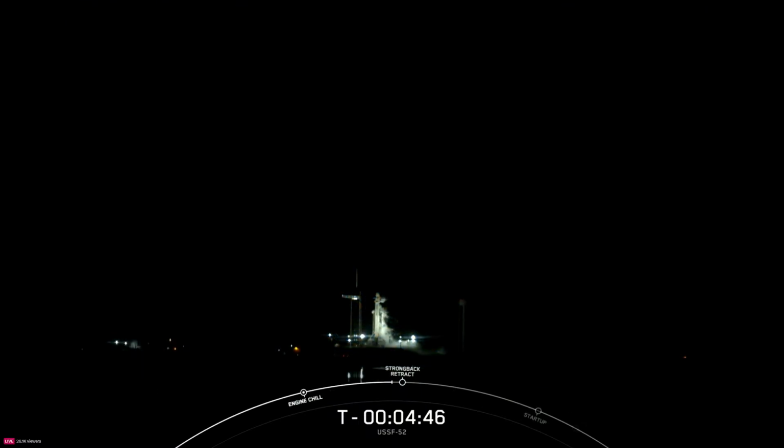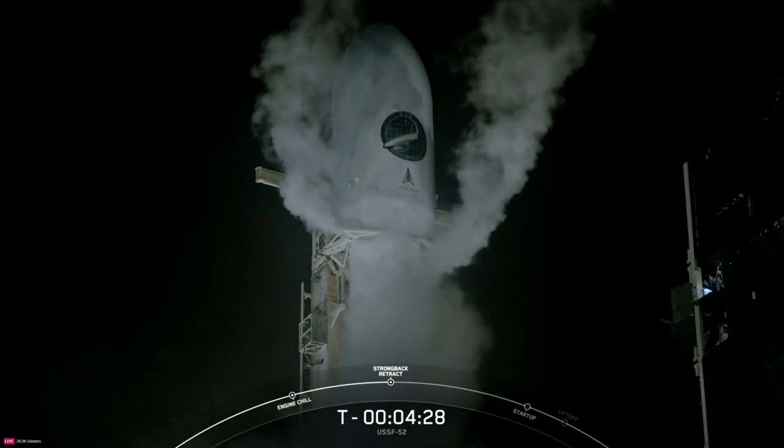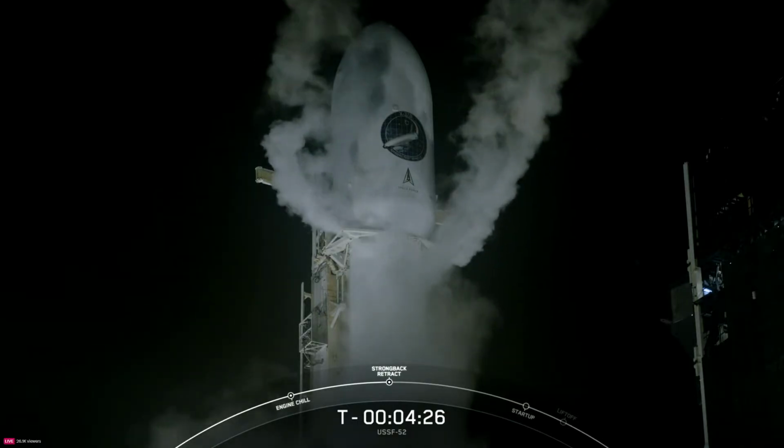At T-minus 4 minutes and 45 seconds, all systems are currently a go for an on-time liftoff. Next up, the trusted structure next to the vehicle, which is known as the strong back, will begin to retract away from the vehicle, and that is in preparation for liftoff. Strong back retract has started. And there's that call out.